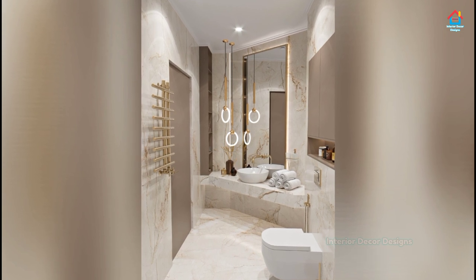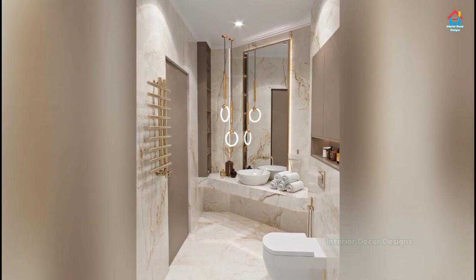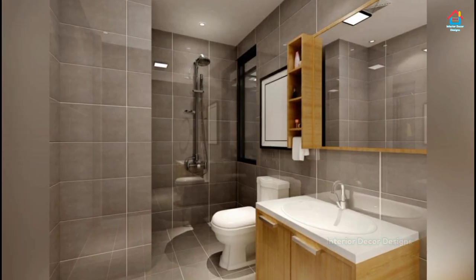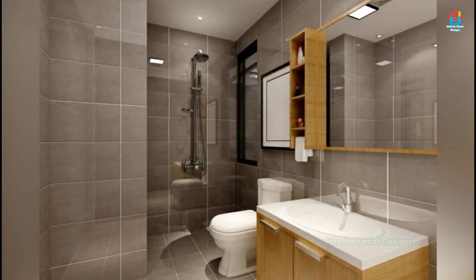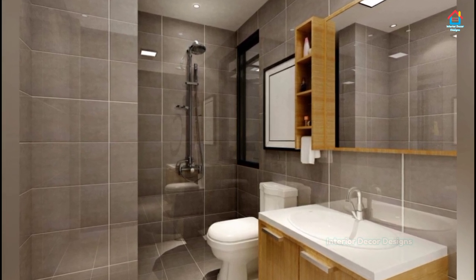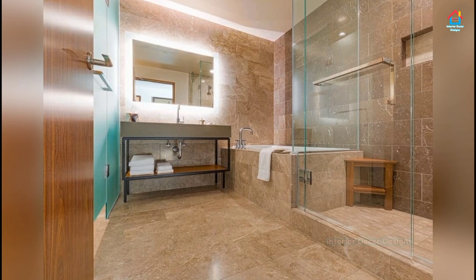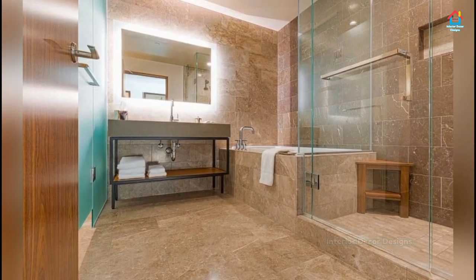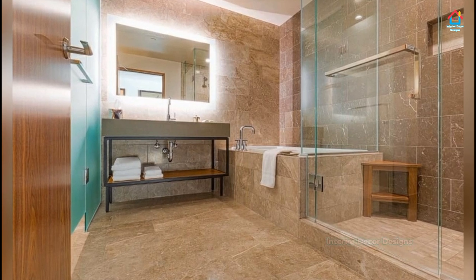Slate tiles. Perfect for a high traffic zone, slate is nearly impossible to scratch or chip. As a natural stone, it's quite costly, but it won't date from a design point of view and won't need to be maintained too regularly. It's a really great choice for a bathroom if you are happy to use it. The next one is vinyl tiles.